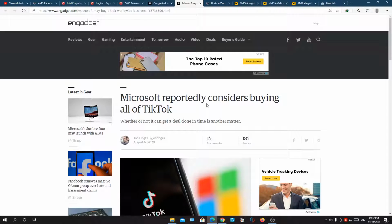Mostly, I've heard that they ban TikTok and WeChat. Yes, you can check those. But yes, Microsoft is planning to buy all of TikTok.